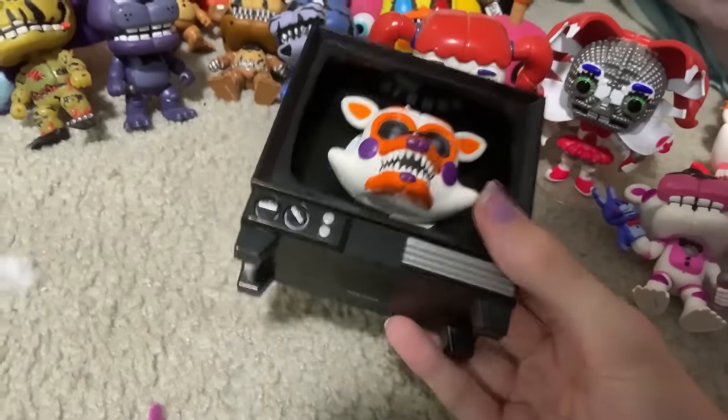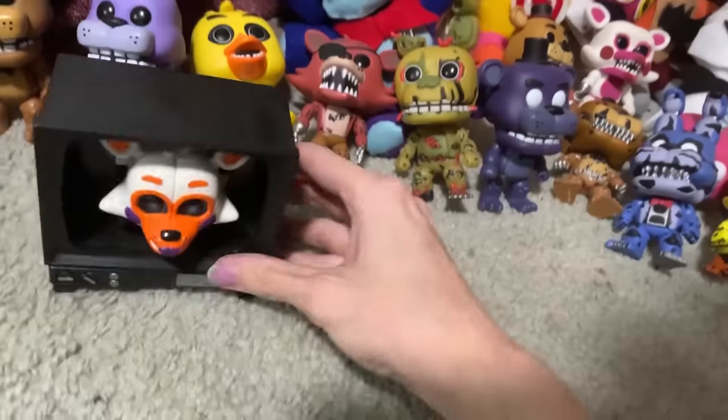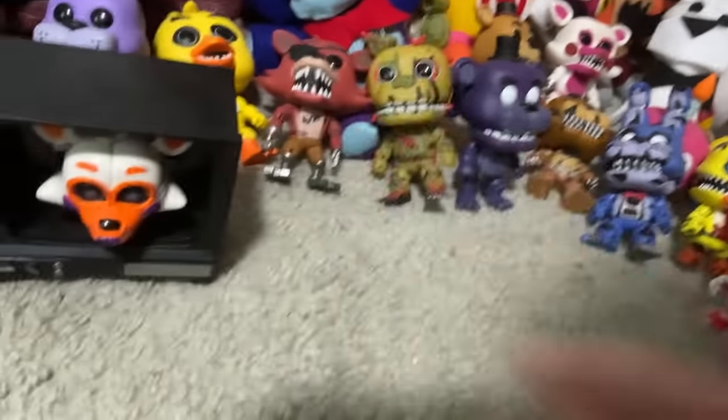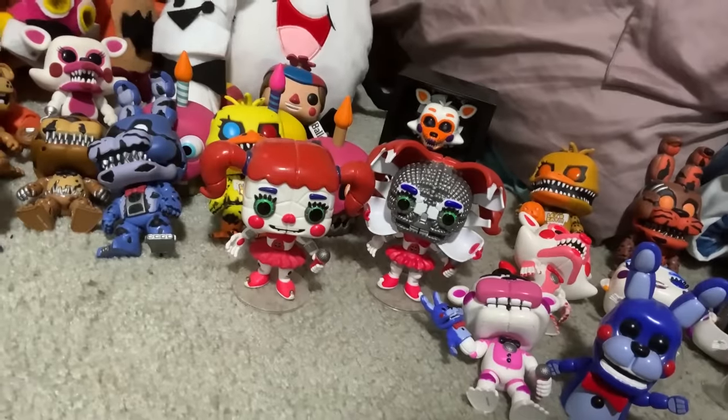This also used to be Froakie's. He traded it to me for his Jump Scare, or for my second Jump Scare Funtime Freddy Mystery Mini. And he gave me this Funko Pop of Lolbit, which is really nice. Thanks, Froakie. I've done trades with other people, I swear, I mentioned along with Laser.